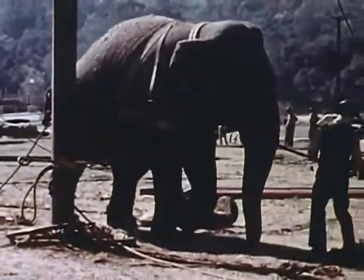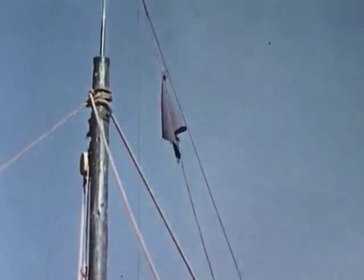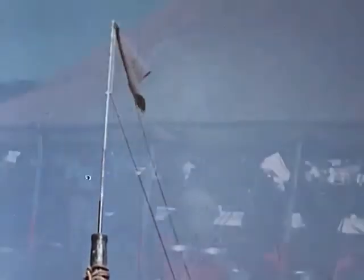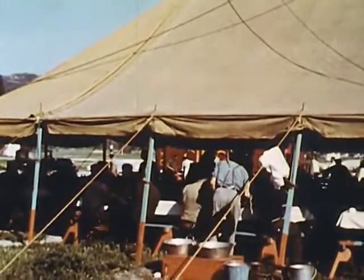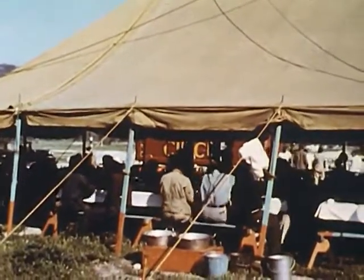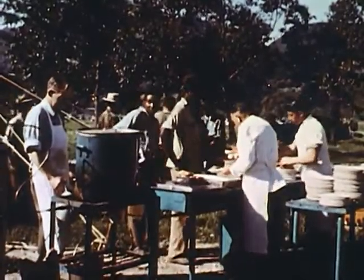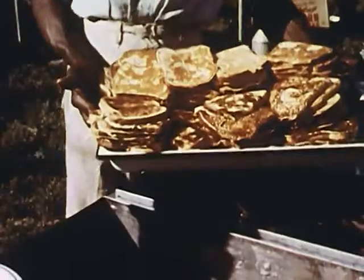The men had been working since early morning and were sure happy when the blue flag went up on the cook tent to signal that breakfast was ready. We were one big circus family in those days. Our cooks prepared only 2 meals a day, but there was plenty of good food, and you could have all you wanted to eat.